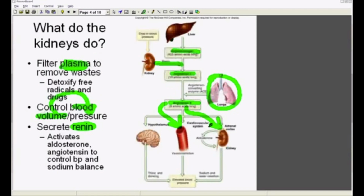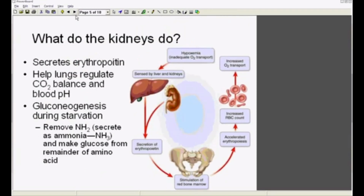become responsive to aldosterone. And remember, aldosterone is all about making sure that the kidneys hold on to sodium, and if they hold on to sodium, they also hold on to water, and that too elevates blood pressure by elevating blood volume. Lastly, angiotensin 2 also stimulates the thirst response in the hypothalamus to get an individual to drink more fluid to, again, help increase blood volume and thus blood pressure.